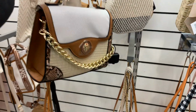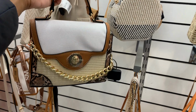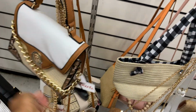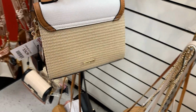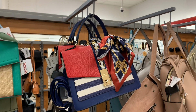This one right here, I like it, but you can see it has a little bubbling right there at the top. I do like it still, like all the different details, the mixture of the animal print with the different materials and stuff like that. So I just thought that one was nice, but it did have that bubble in there, and that one was $35. Then they had this one right here.